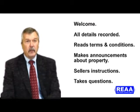The auctioneer makes additional announcements about the property, other details that may come up as information that was not in the information packet. He informs the bidding audience as to the seller's instructions on how the process is going to begin, whether the bid is a reserve auction or an absolute auction. The crowd is then asked if they have any questions about the bidding process or about the property. Those questions are answered, and then the auction begins.